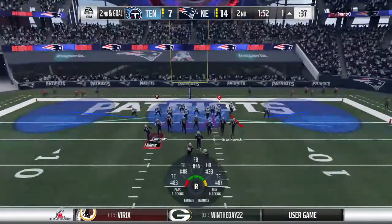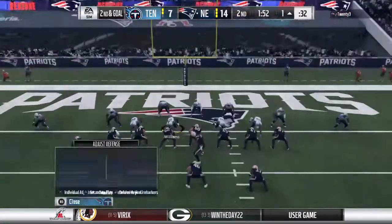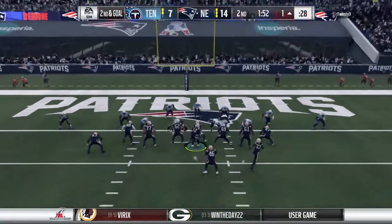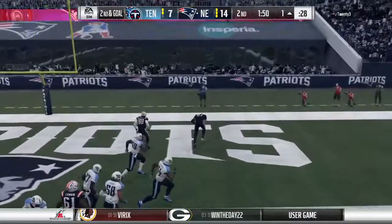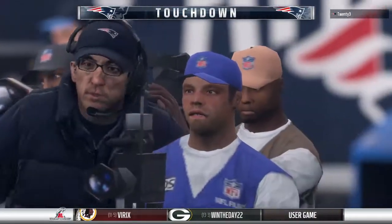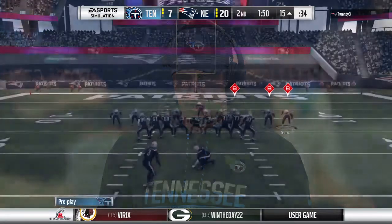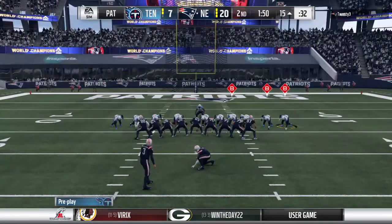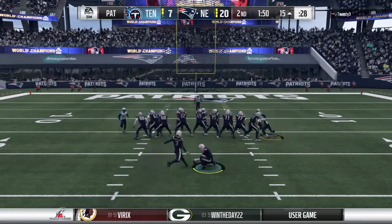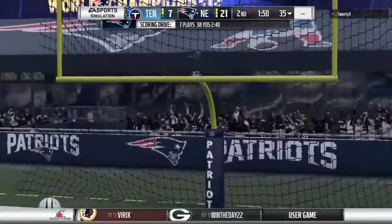Here comes the D swarming to the line. Brady to throw on second down. And that's caught by Gronk for a Pats touchdown. Rob Gronkowski, a 1-yard touchdown reception. And the Patriots add 6 to their lead. It's good, and it is now 21-7.